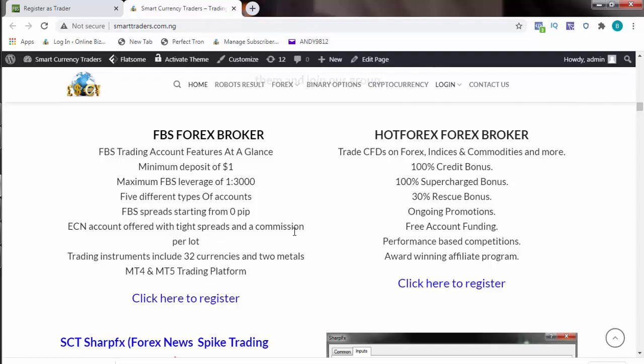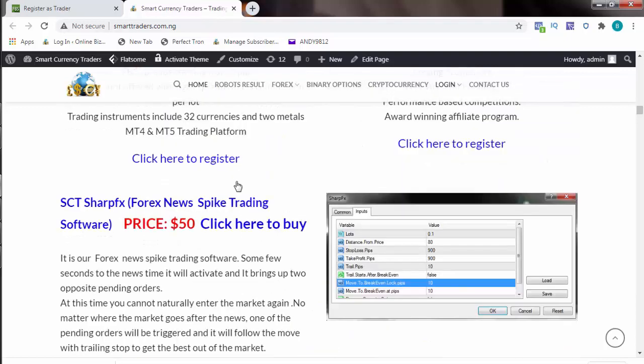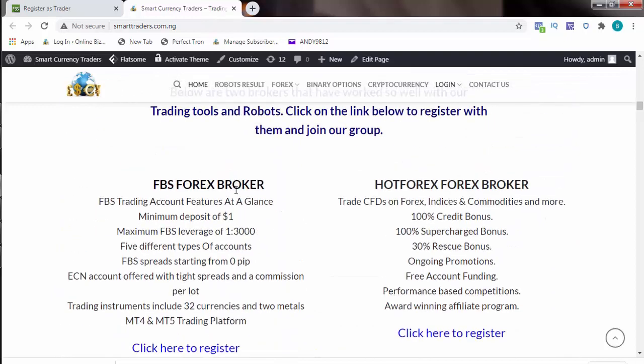If you register through our affiliate link, that means you are joining our group and we will be able to provide any assistance for you anytime you need it. And apart from that, we are so sure that these recommended brokers really work with our Forex robot and every other Forex robot or indicator you might have.